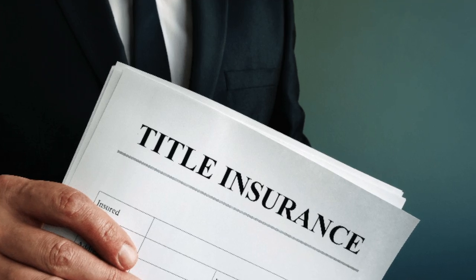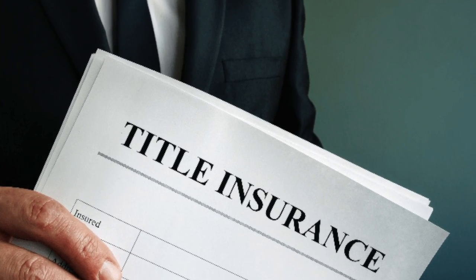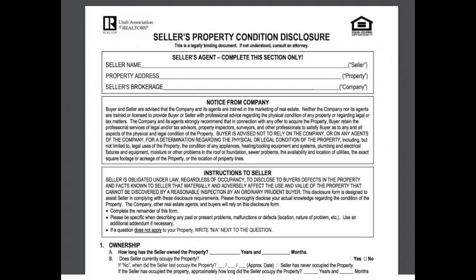Now, upon going under contract, here's the next steps. We can begin by ordering and reviewing a preliminary title report, making sure there are no legal issues with the title. Then we review all the seller's disclosures. This is a 7-page document that discloses anything that would not be found by a prudent buyer: foundation issues, drainage or moisture challenges, and more.